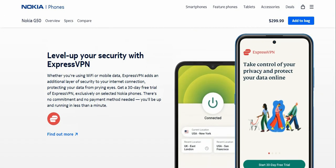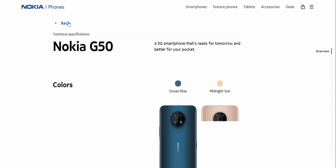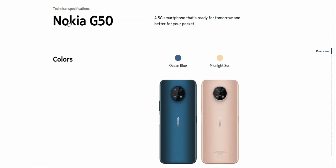The spec sheet. A 5G smartphone that's ready for tomorrow and better for your pocket. You guys have two colors, Ocean Blue and Midnight Sun. I think the Midnight Sun one looks better in my opinion.